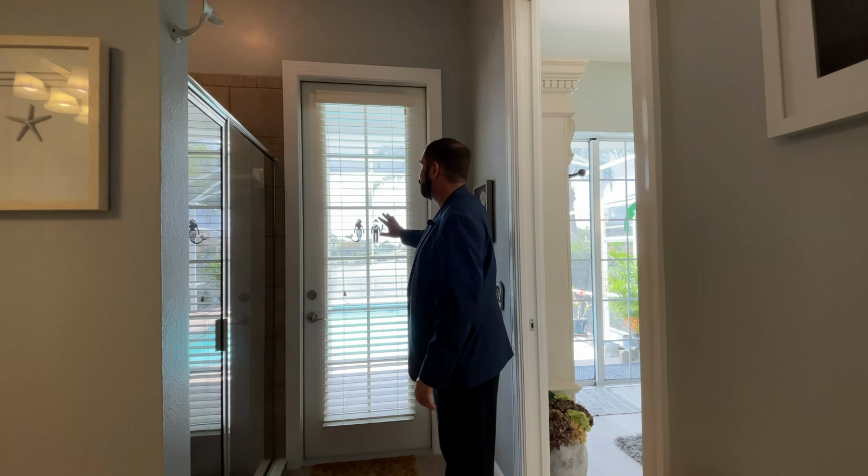So here we are in the primary bedroom suite. We have our king-size bed and table on your side. Beautiful wallpaper going all the way around. Bay windows overlooking the lagoon and also your pool area, a door going out to the outdoor living area. So let's go ahead and go down the hallway and take you into the bathroom.